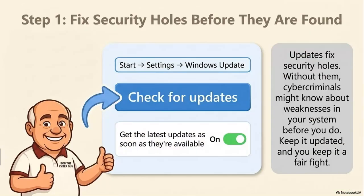Step 1. Fix security holes before they are found. Go to Start, Settings, Windows Update, and check for updates. Get the latest updates as soon as they're available. Make sure this is turned on. Updates fix security holes. Without them, cybercriminals might know about weaknesses in your system before you do. Keep it updated, and you keep it a fair fight.